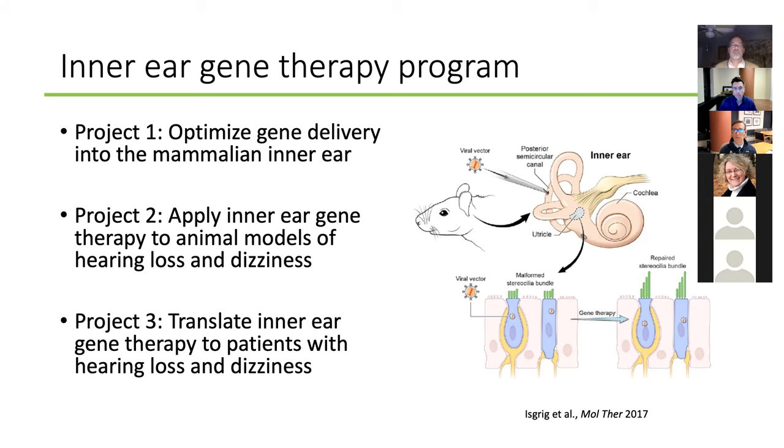And the third main area of research is to try to translate inner ear gene therapy to patients with hearing loss and dizziness. I currently have a clinical protocol at the NIH where we're trying to study the natural history of patients with autosomal dominant non-syndromic hearing loss. And also we are trying to test CRISPR genome editing on cell lines that are generated from these patients. So with that in mind, next slide, please.